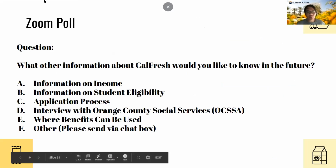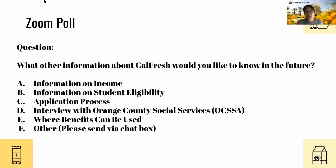So we're going to do another Zoom poll. With our Let's Get Fresh with CalFresh presentation, we will be jumping into the demo shortly. But for future CalFresh presentations, we want to know what other information y'all would like to know about CalFresh. This can be information on income, student eligibility, application process, the interview with the county, where benefits can be used or other. If you would like to see more detail about these topics in the future, please let us know. And if you do decide to click other, please send that feedback in the chat box to Tuffy's Basic Needs.